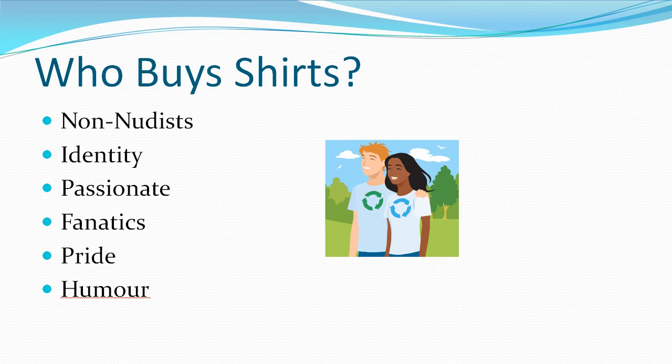If you can find someone that's really prideful, and even sports teams can be quite prideful about what they do as well, that's another reason why people would wear it. And humor as well. I mean, humor goes without saying. If you can do a humorous niche, or make a joke around that certain niche, that sells like hotcakes as well.